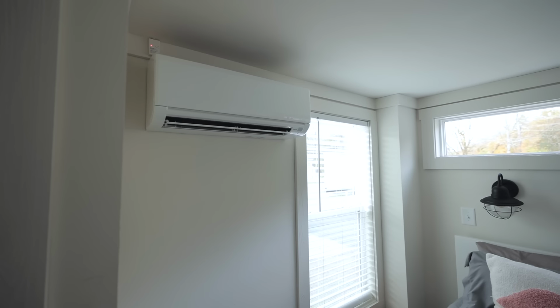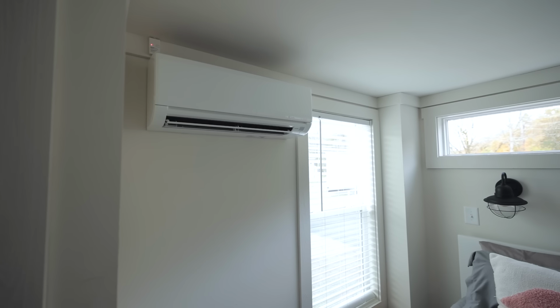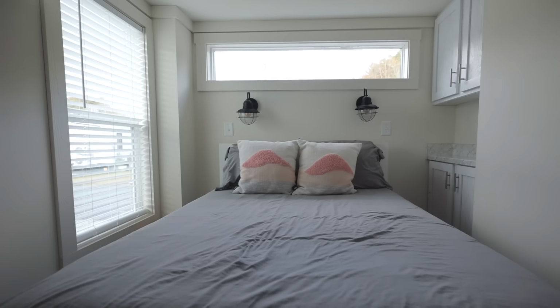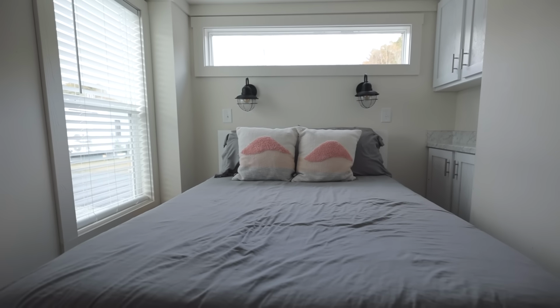So you can shut the door. So you want that climate control to be in all of the rooms, so it's good to have that in here also. On the other side of the bed, there's plenty of room for a nightstand, and that's something I absolutely would want over there.